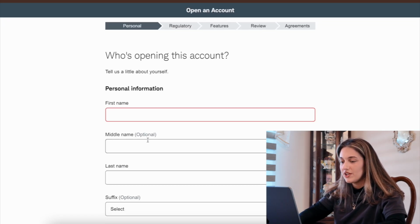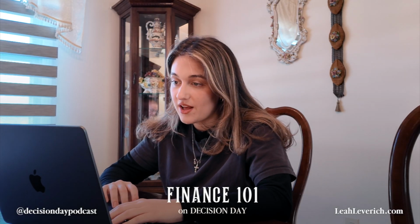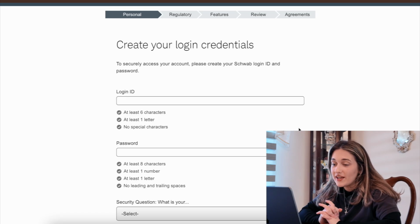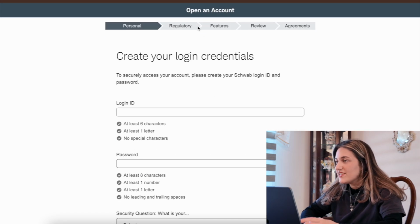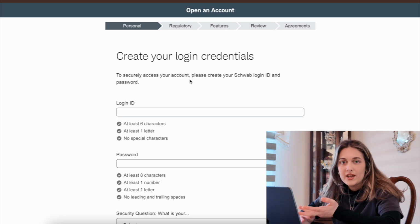I'm just going to fill it in really quick. Okay, once you press continue, it's going to make you verify your contact method, and then you're going to be faced with a page that wants you to create your login. So you make an ID, you get your password, you do your security questions, and this is where it gets kind of step-by-step self-explanatory. You just want to put in all your information until you get to the final page when you have the account.